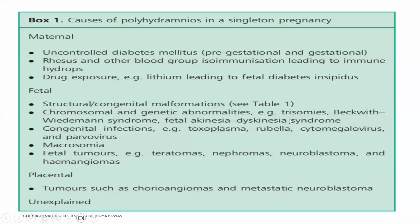Though we know that in 50 to 60% of cases the cause of polyhydramnios is unknown, these are the most common causes related with polyhydramnios. Mostly in the maternal state, if there is uncontrolled diabetes mellitus, or if the woman is rhesus negative and isoimmunized during the pregnancy, that can also cause immune hydrops. Drug exposure like lithium can also cause fetal diabetes insipidus, and that can also relate with polyhydramnios.